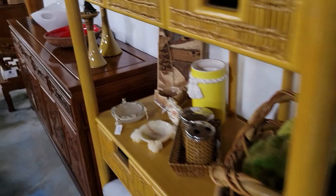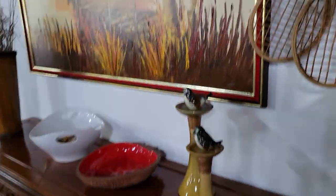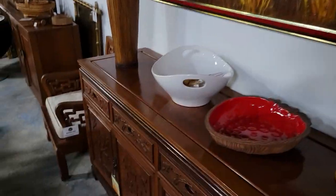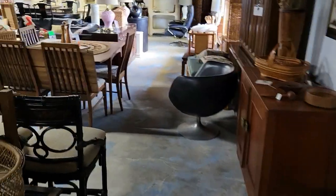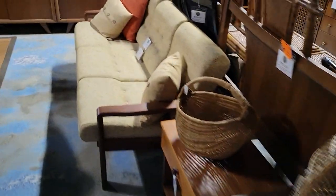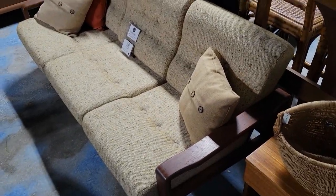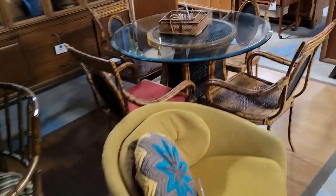1960s. I've sold a few of those, I believe. I had that thing. Wow, look at that. Very cool. Wow, it just keeps going on and on. Look at this sofa here. Looks like it's rosewood. Very nice rosewood sofa.